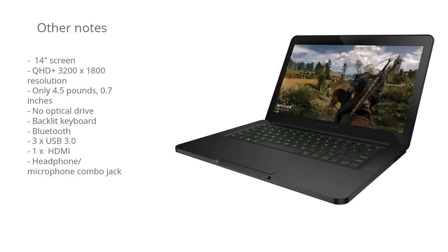So one thing I really like about this model is it's extremely light and portable. It has a 14-inch screen. It weighs only 4.5 pounds and it has a 0.7-inch thickness. And as you can see, the design is extremely sleek looking and modern. So this is definitely one of the most portable gaming laptops you can currently buy.